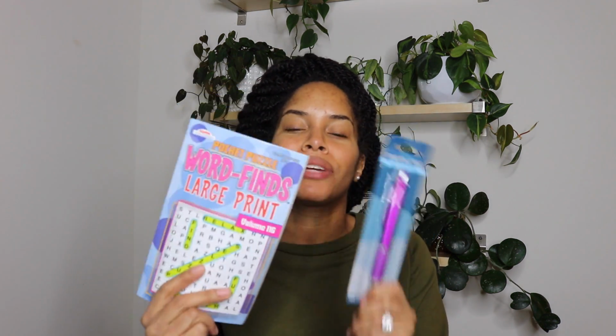Then I got this or whatever. This is how I know I'm getting old. Like, seriously. This is how you know you're getting old. Let me show you. So I got this book and this pen. Word find, large print, honey. I got a large print right here. This right here to keep me busy. This is how you know you're getting old.